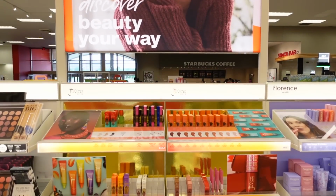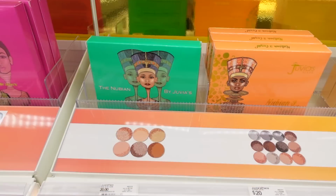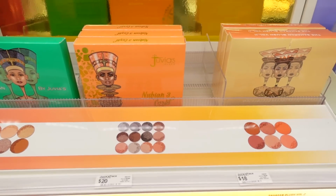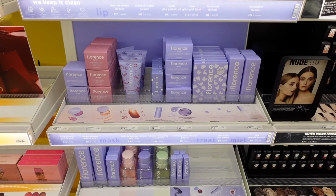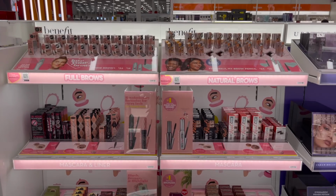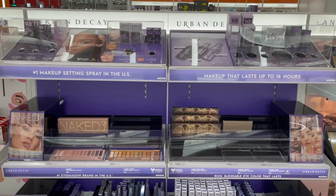Right next to that was the Juvia's Place section, and there was a pretty good selection of products. Again, they were working on stocking all of the products as I was filming this, so I think they were still setting everything up, which is why you might see a few areas where there are products missing, or they might have just sold already, I'm not sure. But then next to that is the Millie Bobby Brown line, which had makeup and skincare, and then next to that was Nudestix. So I thought I would start with the makeup and show you guys the different brands that are available at the Ulta Beauty at Target locations.